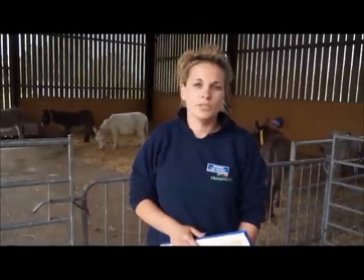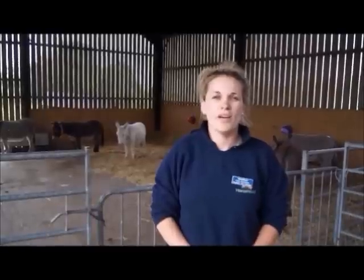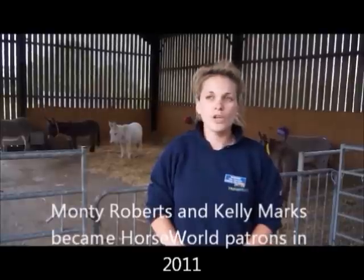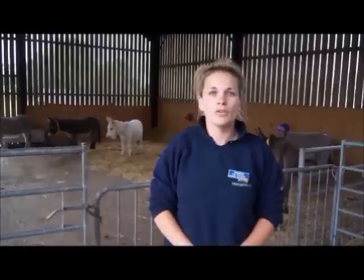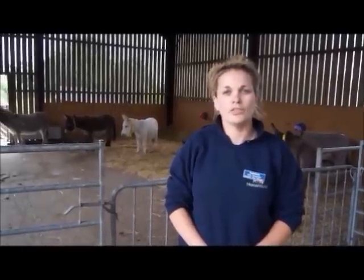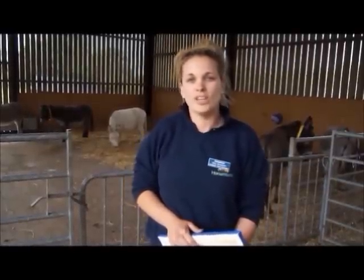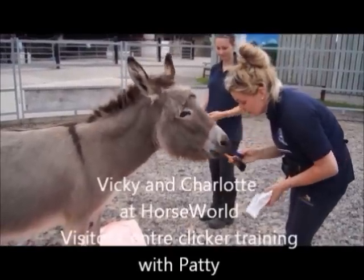And these have been painted by members of the public, celebrities, been designed by other charities, other organisations, sports clubs, that sort of thing. And then other people that have designed designs for our painted ponies are two of Horse World's newest patrons, who are Monty Roberts and Kelly Marks, who are two very well-known horse trainers in the horse industry. We decided to include one of our animals in doing so, so Patty decided to paint one of her own ponies.